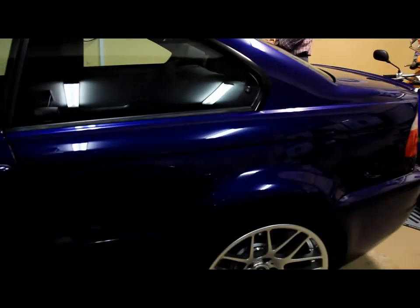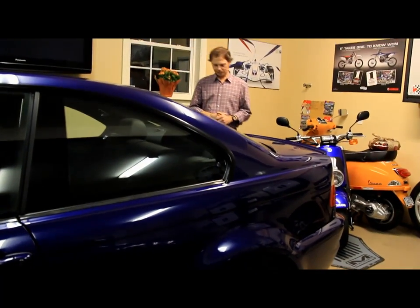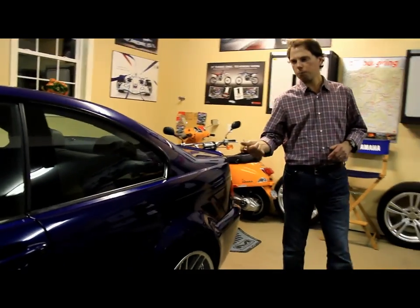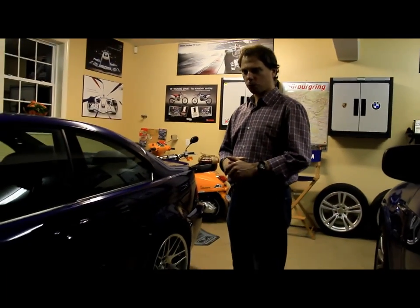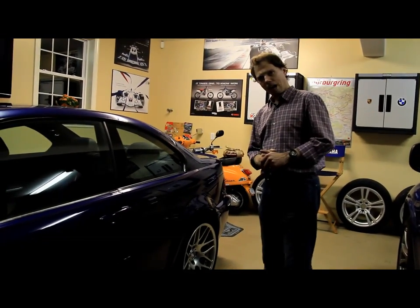It's got 30,000 kilometers on it right now. It's rarely seen rain. It doesn't see any winter or salt. It's very, very well looked after. This is the S54 3.2 liter. It has 333 horsepower. It's a very, very capable car on the street and track.